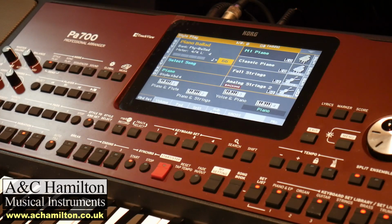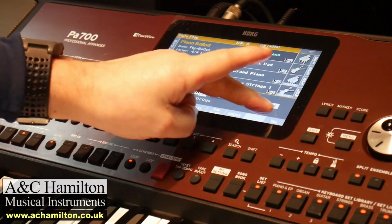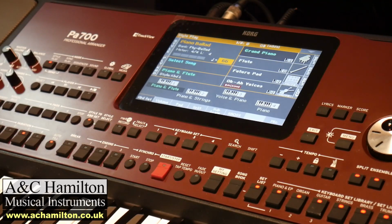On the Yamaha they're on 4 buttons on the right hand side of the keyboard. On the Korg they're actually underneath the screen, and you can also choose them on the screen, and you can see what you're actually going to get before you select them. So that's definitely a small advantage. Another advantage is that if you don't like number 1 or number 2, you can press and hold the button and change it to something that you do like.